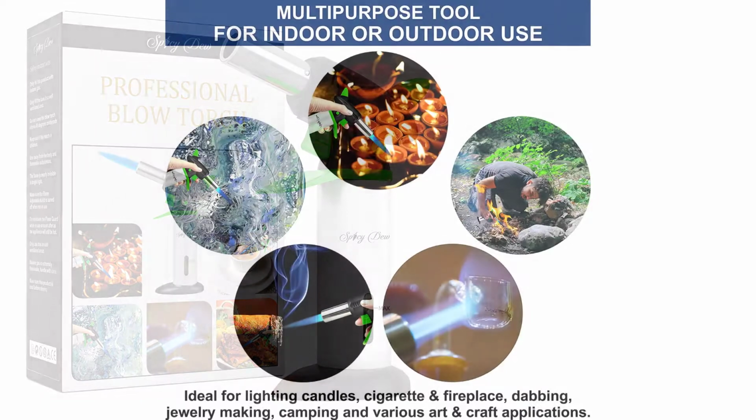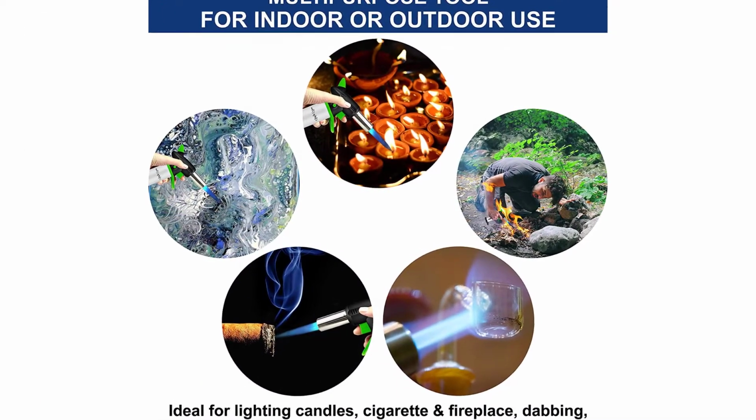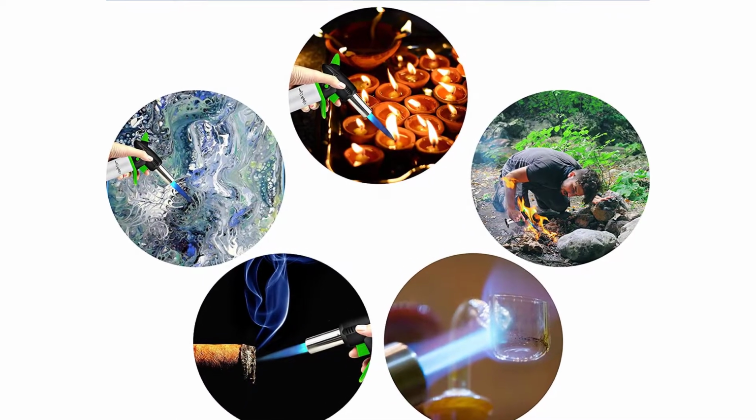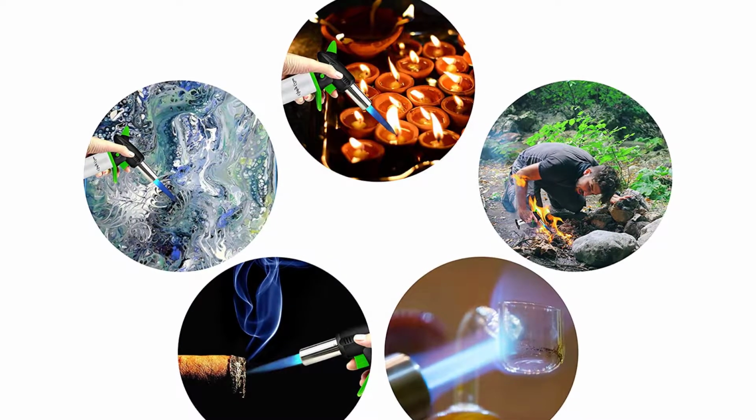Featuring an adjustable flame knob, you will be able to adjust the intensity of the flames depending on your needs. Unlike other cheap torches, this one is well made, using heavy-duty metal and a sturdy base to prevent falling over whenever you set it down.